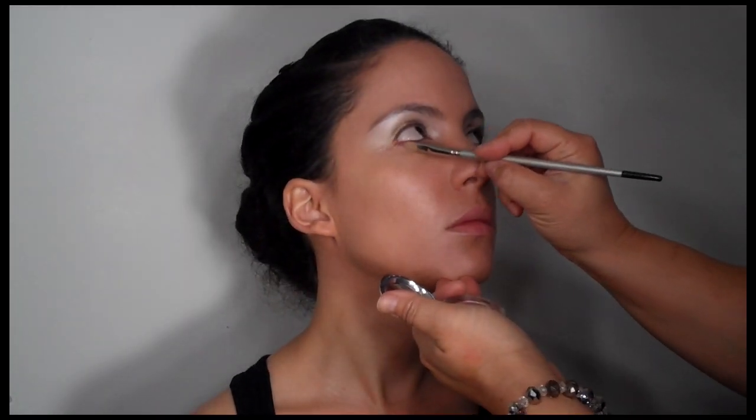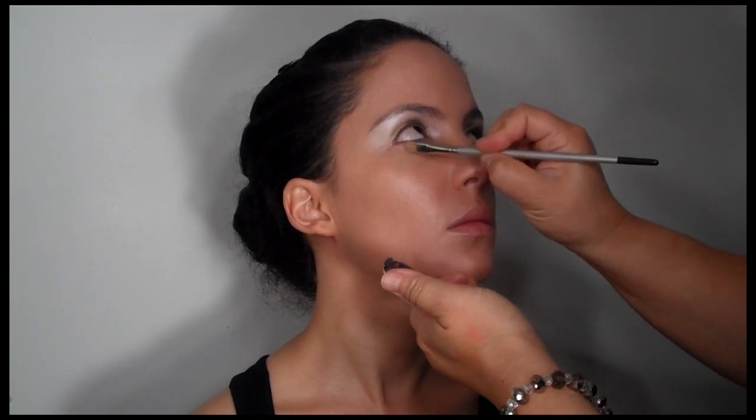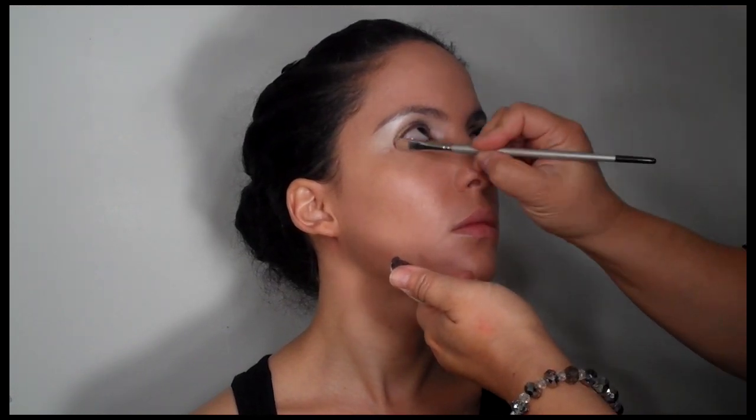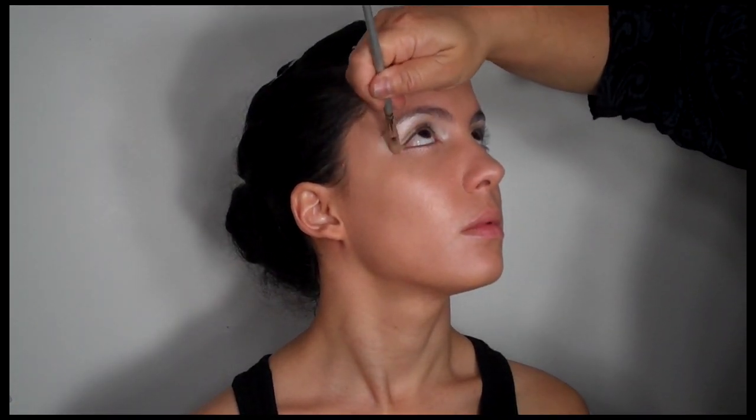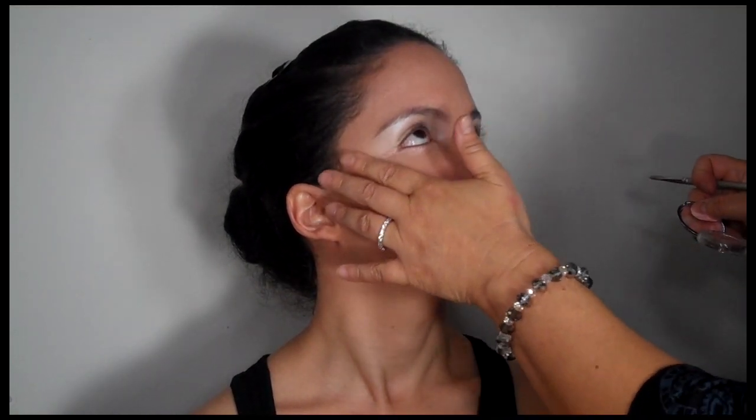And look, I know this seems really very subtle, but this look is really, really complicated because you still have to make your model look her best, even though it's very minimalist. Even though it is minimalist, you can see I'm actually putting a lot of stuff on and different variations of the colors that seem to come off very natural, but it's not. It's much more complicated than you think.